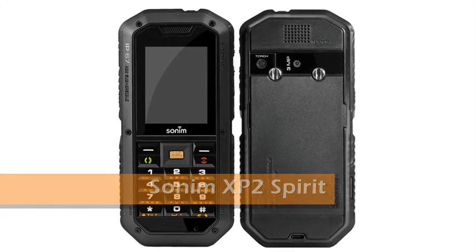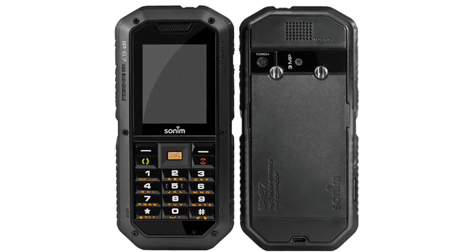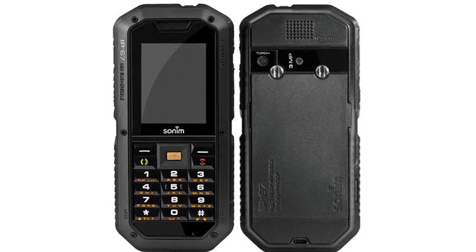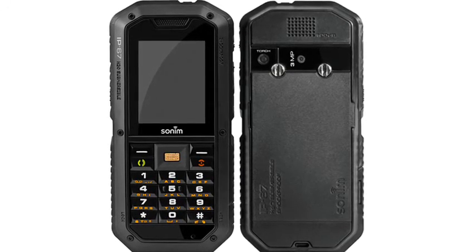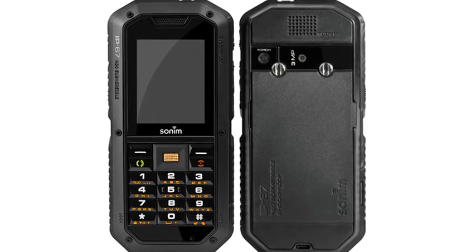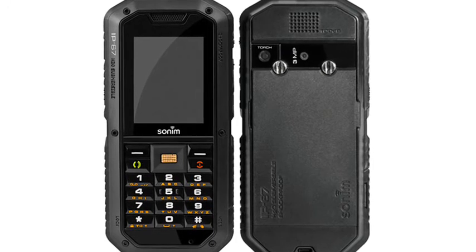Like the Siemens M75 from 5 years before, the Sonim XP2 Spirit was designed to be very tough, but Sonim took toughness to an entirely new level. Housed in a tough waterproof chassis, the XP2 Spirit could probably survive just about any environment that you would want to use a phone in.